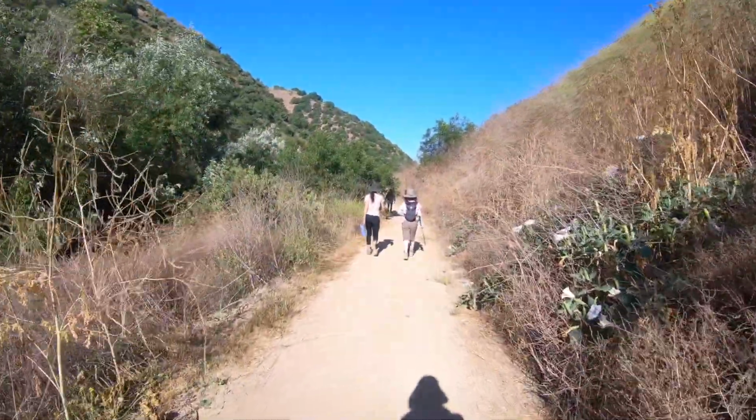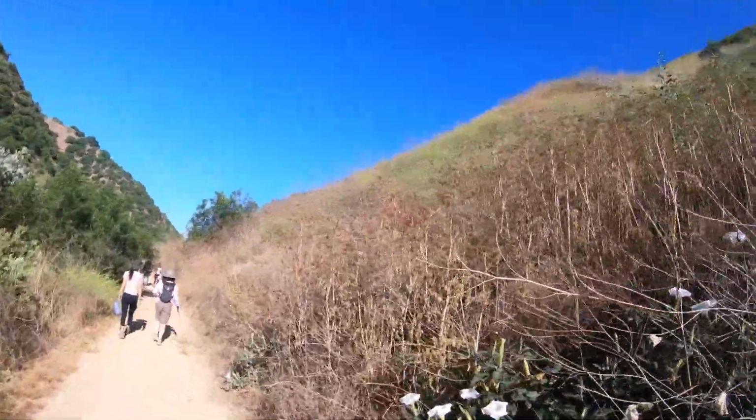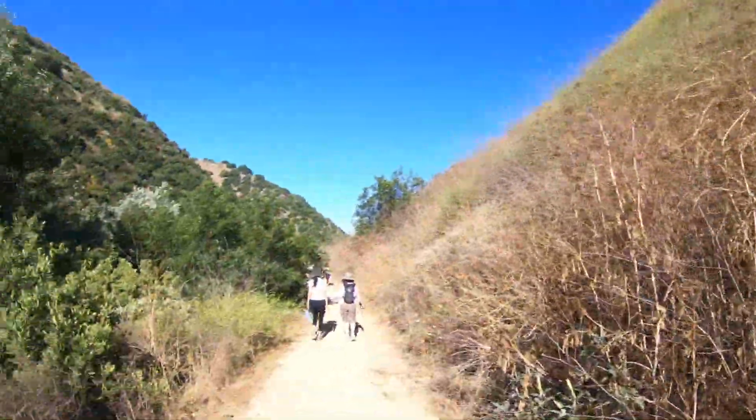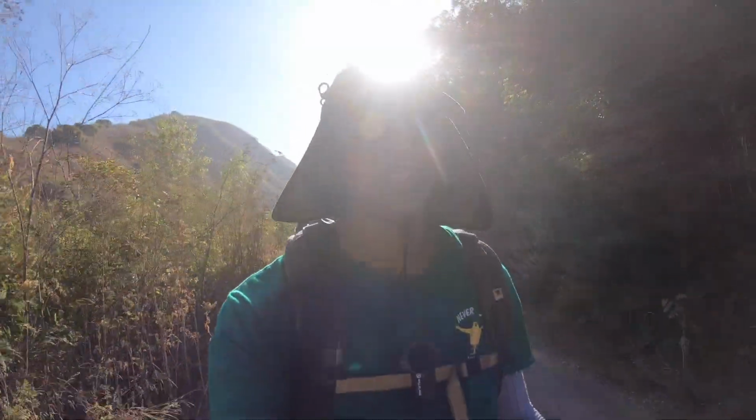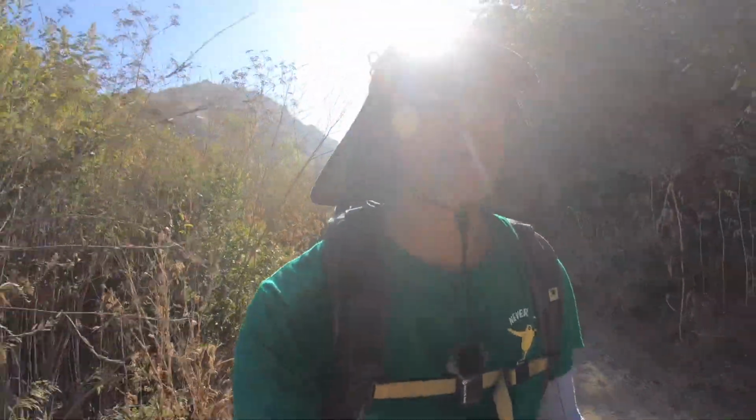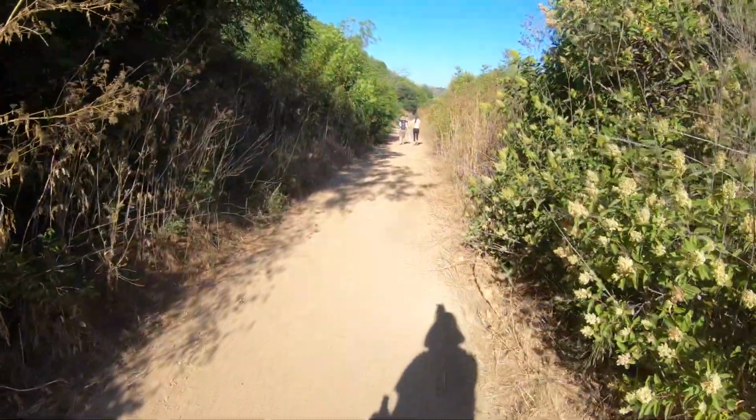Not any gain at all, just showing the brush around the surrounding area in the mountains. So right now, 1 hour and 10 minutes into this hike, as we still continue the same straight path here.